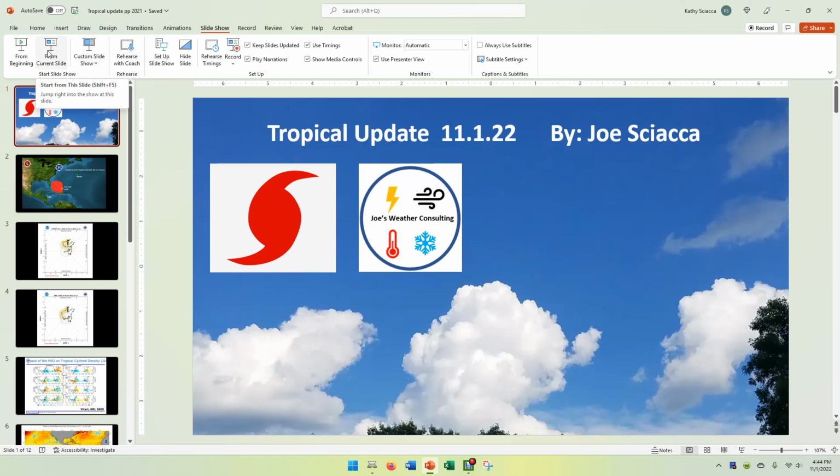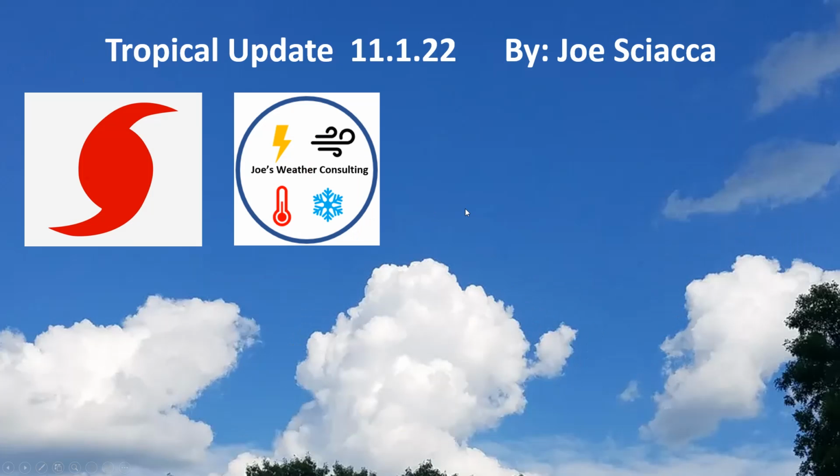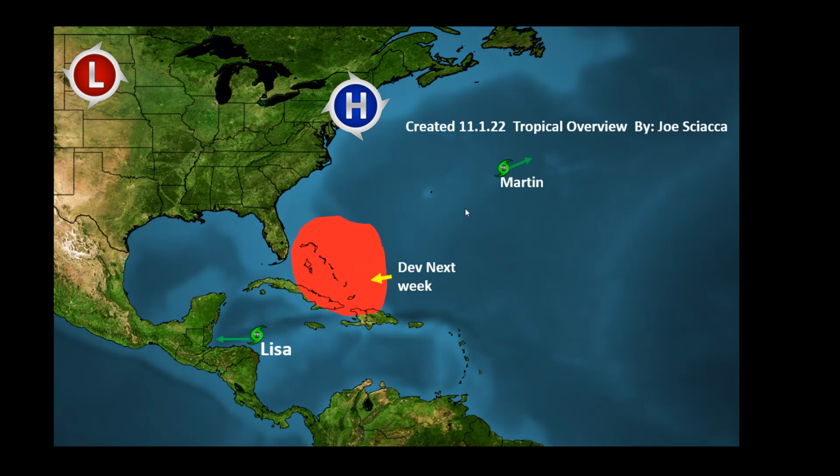Meteorologist Joe Shock here with the tropical update for November 1st, 2022. We have several things going on that we're going to be looking at in today's video, mainly the development in the Southwest Atlantic for next week. Also, we have Tropical Storm Lisa heading westward into Belize and Central America. We have Tropical Storm Martin heading out into the North Atlantic.